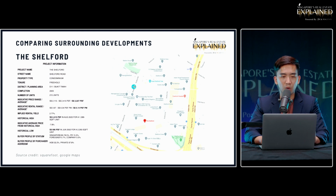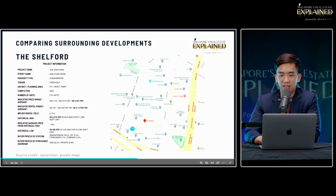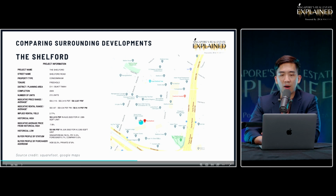All right. So the first candidate we have here is the Shelford, for the resale. The current indicative price is about 2,002 per square feet. It is actually closer to the Dunearn Road area. In fact, it's only a 6-minute walk to the Botanic MRT. As compared to Watten, which is all the way very deep in.